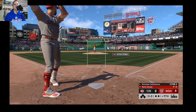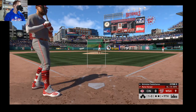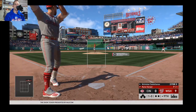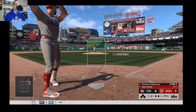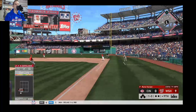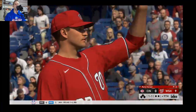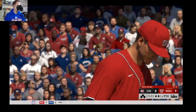So first pitch on the way from Harper. Just outside, and it's in there for a ball. So count 1-0 here on Castellanos. You don't want to give these at-bats away. These still count for your stats. That one pounded into the ground and foul. So count even at 1 on Castellanos.